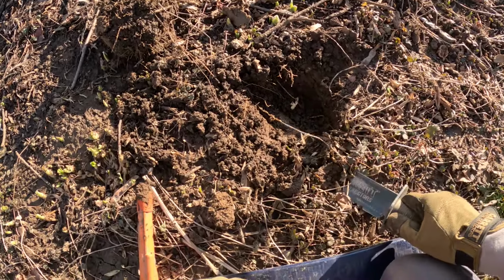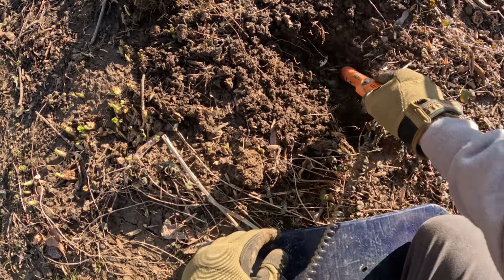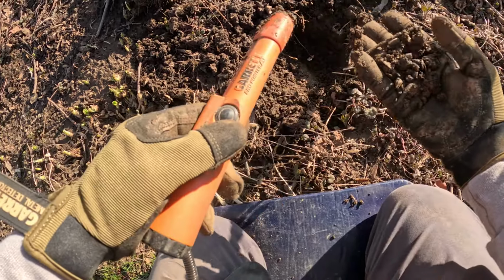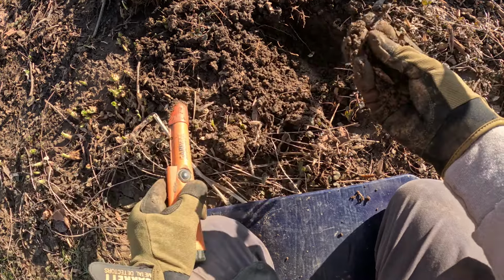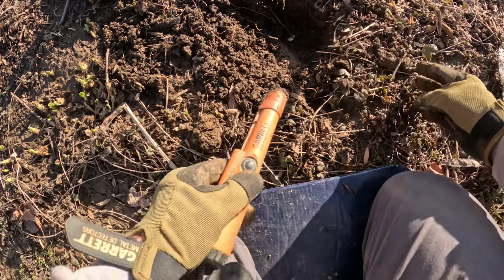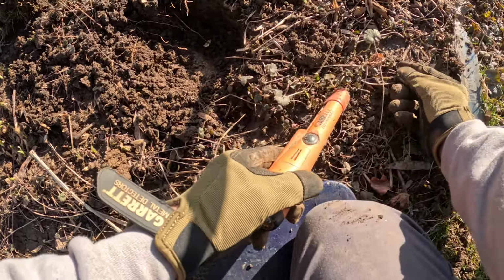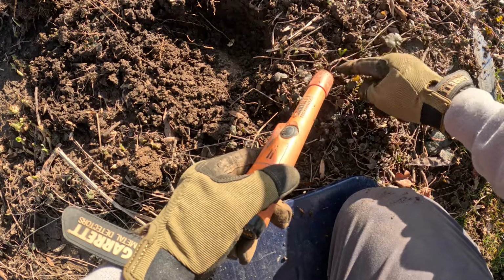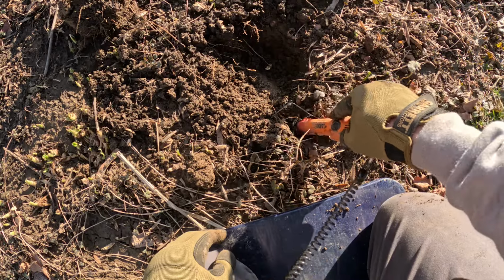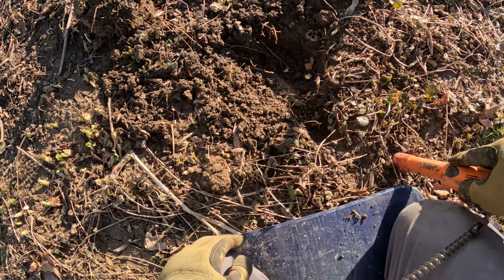Got another target around this tree. So I've been doing pretty good here, much better than I did in the rest of the yard. It's out in front of me. Don't see anything yet. Dropped it. Dropped it and lost it. So I need somebody with a metal detector that could find it. Must be super small.